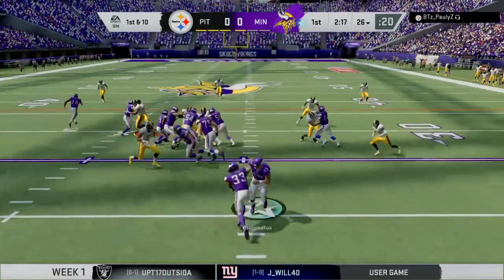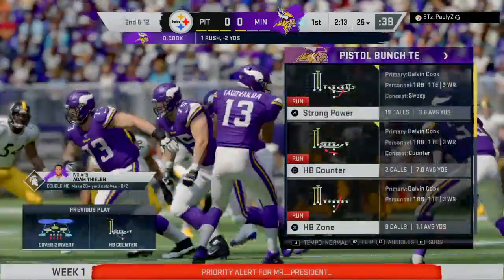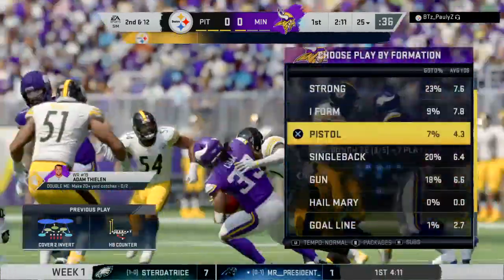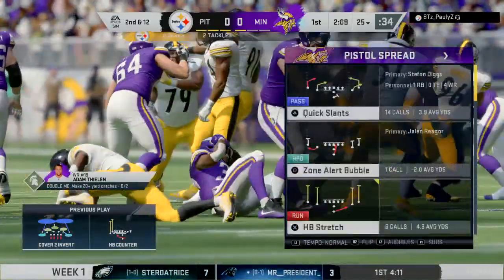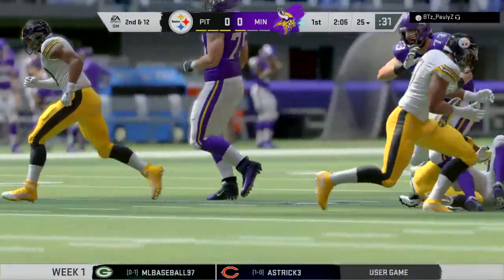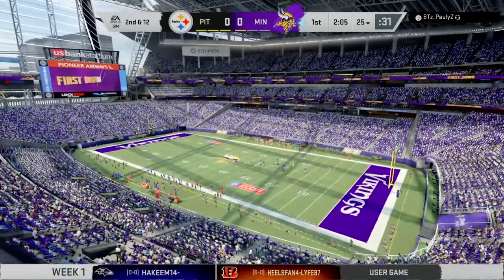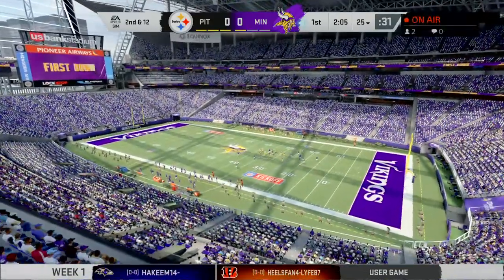Now the first carry for Dalvin Cook. And he is met quickly in the backfield. Down he goes, folded like a lawn chair. Yeah, and that was a safety that came through and made the play. But there's no doubt in my mind, he hits like a linebacker. And we see a lot of that in today's NFL, don't we? And that time we do indeed. A big hit for a loss.